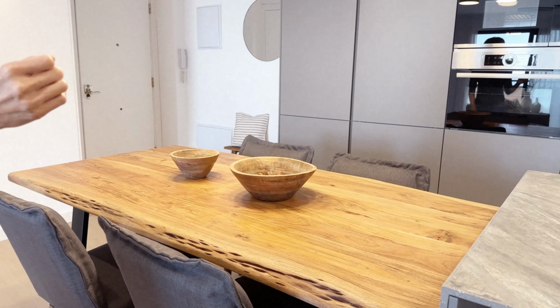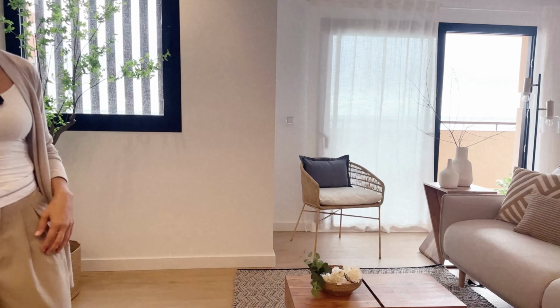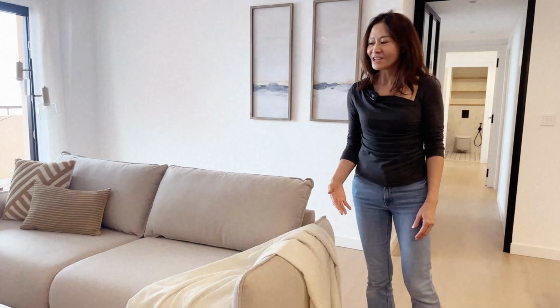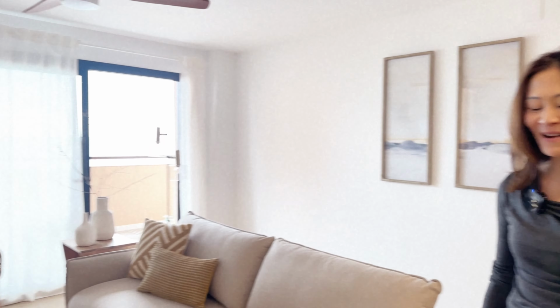And then let's look at the living room. This is amazing. I have seen the apartment before furnished, but with Gina doing the furnishing, this apartment's completely different. Okay, let's bring back Gina to explain to us how she decorated this apartment so pretty.